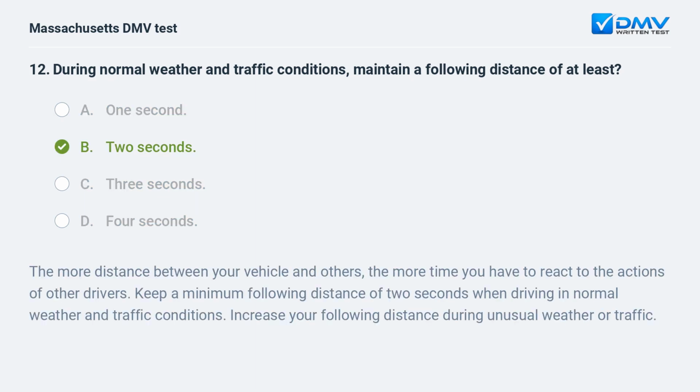B. 2 seconds. The more distance between your vehicle and others, the more time you have to react to the actions of other drivers. Keep a minimum following distance of 2 seconds when driving in normal weather and traffic conditions. Increase your following distance during unusual weather or traffic.